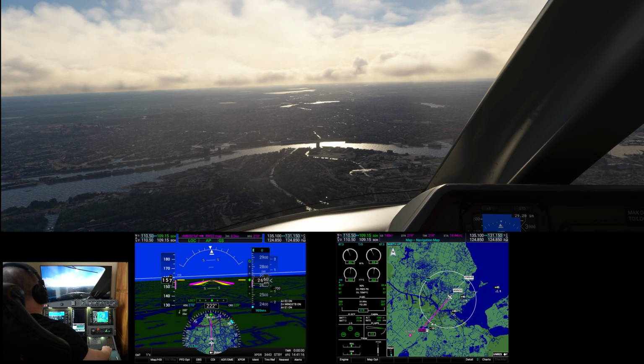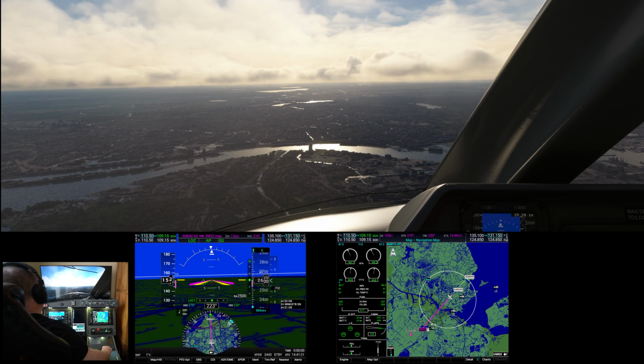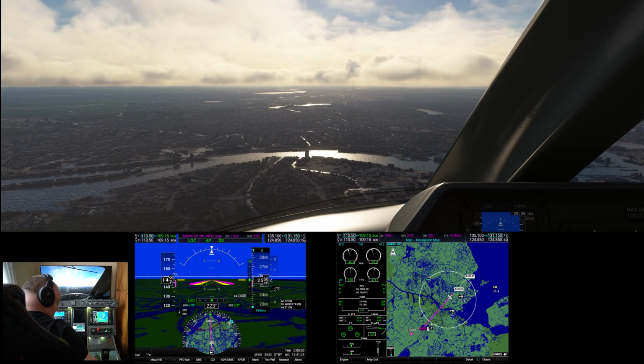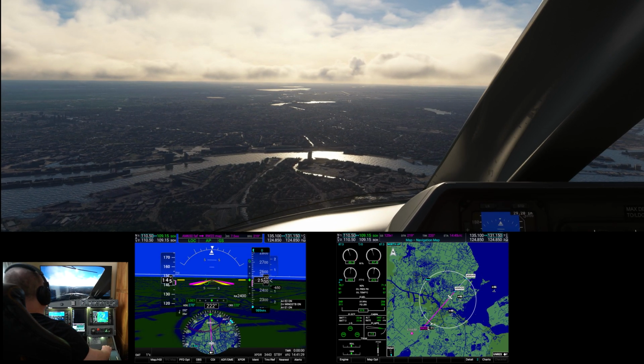There's the runway. I can just about see it. A little bit bright out there, so not the easiest thing in the world to see. So flaps 2, landing lights are already on.